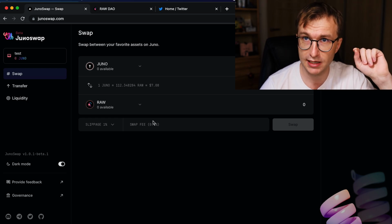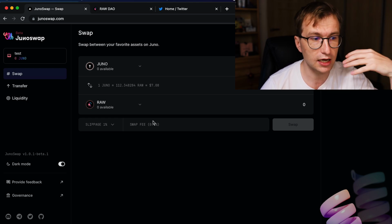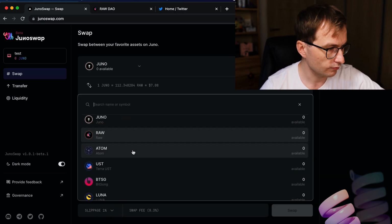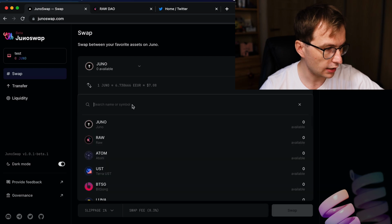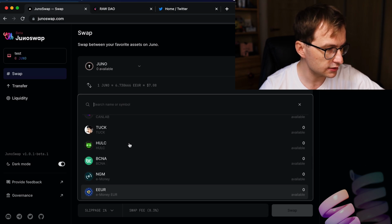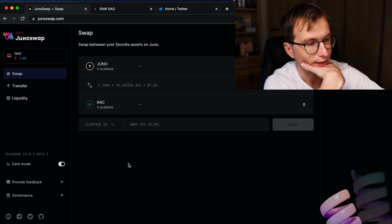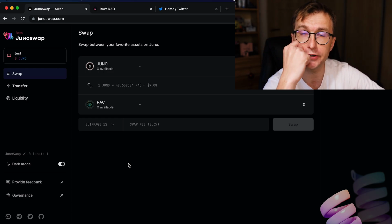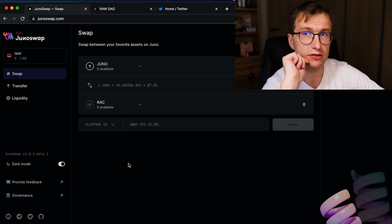fees are at 0.3%, and I think these ones, I'm not sure if it's possible because I'm not a developer, I'm not a technical guy, I don't know if it's difficult or not, but if you have pools with low liquidity, let's go with something like, we have Euro now. So I will talk about this as well. Damn, it's hard to find something that is not a scam. Okay, let's go with Raccoon, right? So you have low liquidity here. And I think it's possible to maybe tweak the swap fees a little bit higher if you want to make people bring liquidity. And I don't think it's such a bad idea.